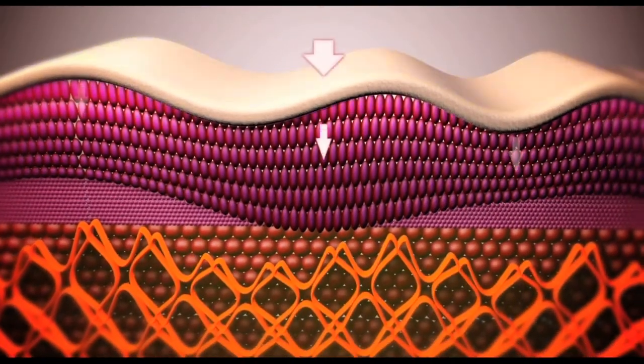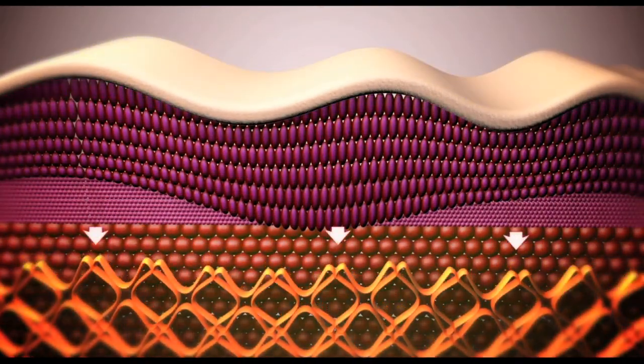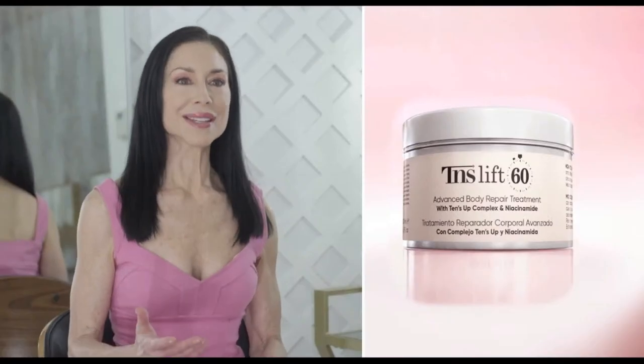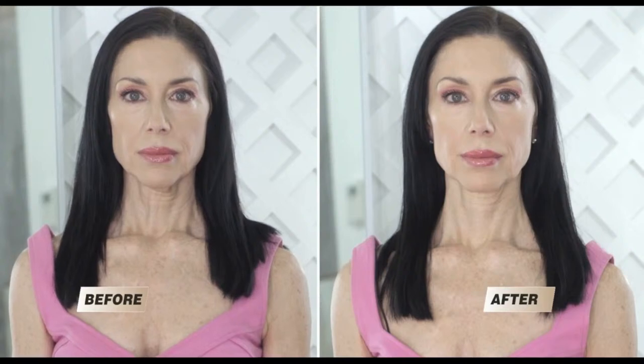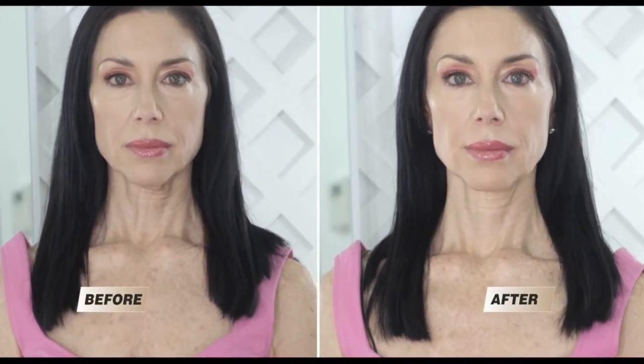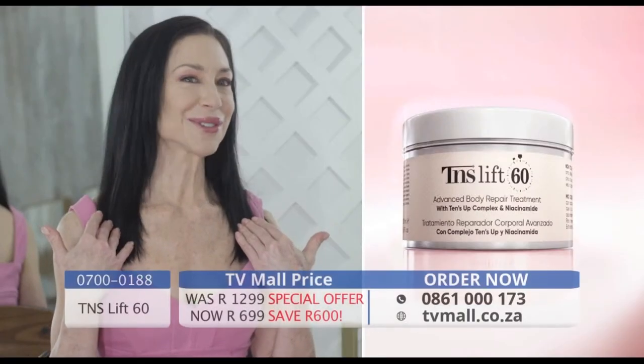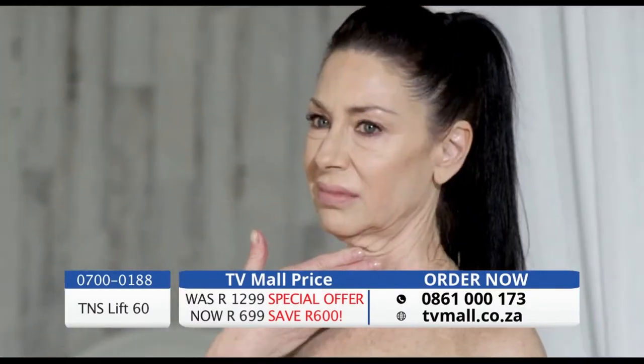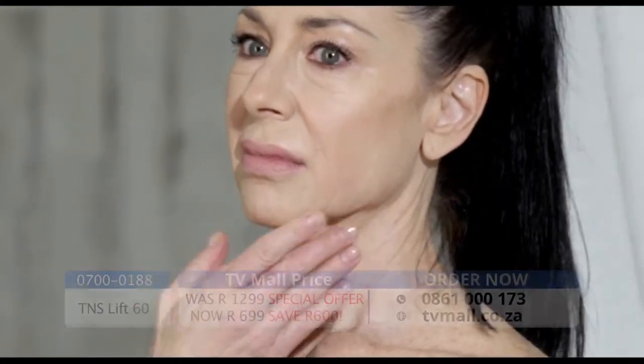But you don't have to wait until long-lasting results kick in. Thanks to its immediate Tensup Complex, you'll start feeling younger from the first time you use it. With this product, my neck is more toned, it's more firm, the skin is nice and smooth, and I feel so much younger. Do you have wrinkly, dry, and crepey skin that looks like it could use a lift?